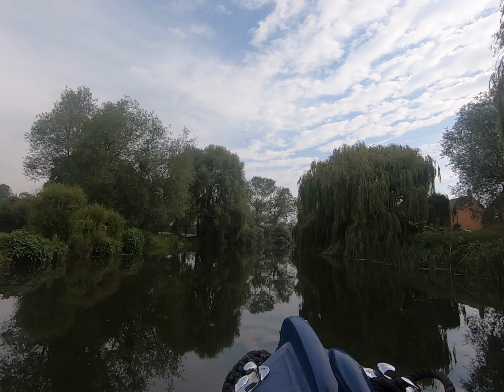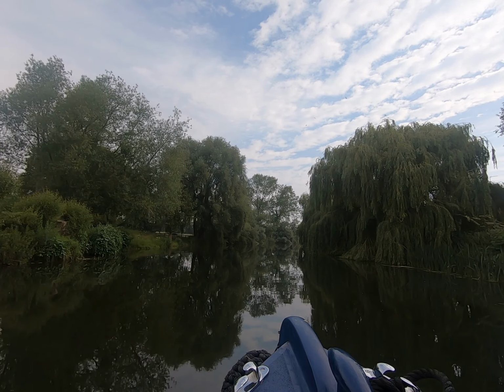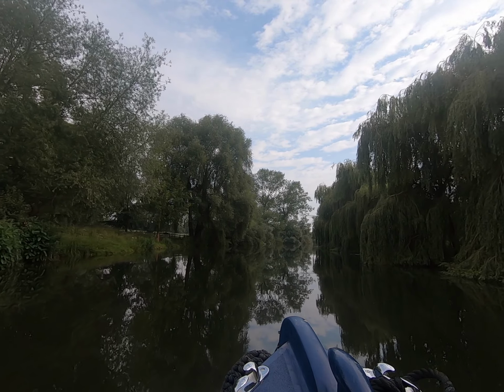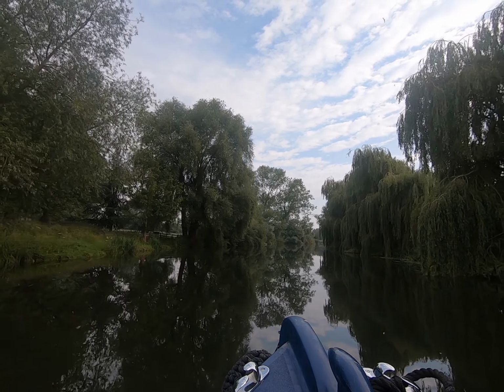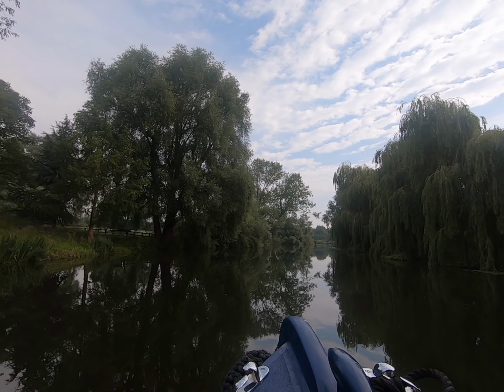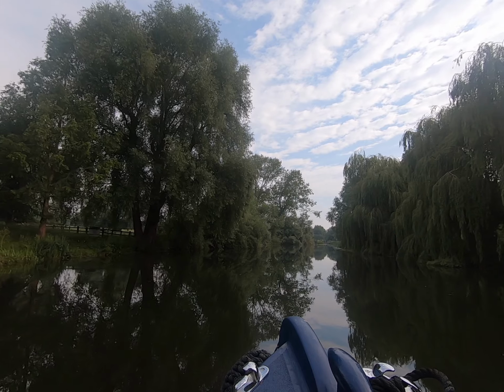Do you remember in the last episode I talked about buying a pass for Friends of the Nene? Well, this is one of their moorings on the left. It's called Islip Dave. I never met Islip Dave, but I understand he's a nice guy.